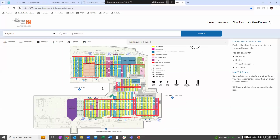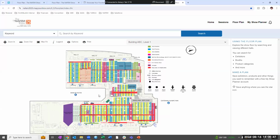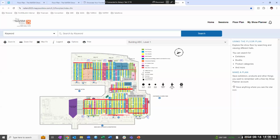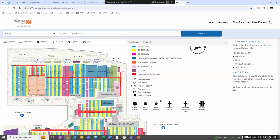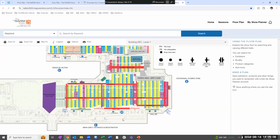So looking at our floor plan here, as I mentioned before, we have our full floor plan if I zoom out here at the Georgia World Congress Center in Halls BC. And what I mentioned before, there is the key here. This will note all of our show management areas that NAFEM will have, as well as our different size booths. Now, there are a few key areas on this floor plan you'll want to take note of as you prepare to decide which space you would like to select before your space selection time.